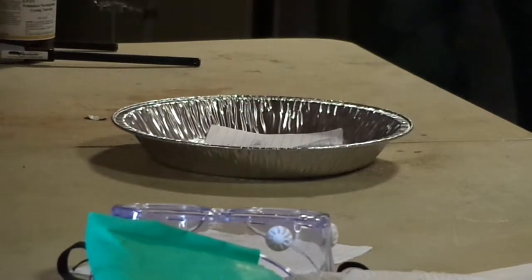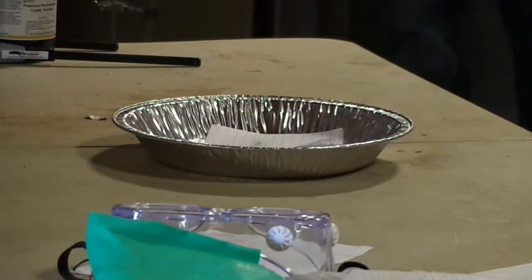Not real exciting, nothing really happening. Just wait. Believe it or not, there's a chemical reaction going on right now that we can't see. It's a dud. It might be. I may have to put more glycerin on there. Uh-oh. All right. There you go.